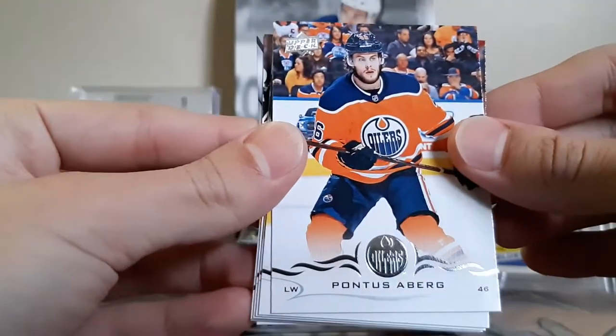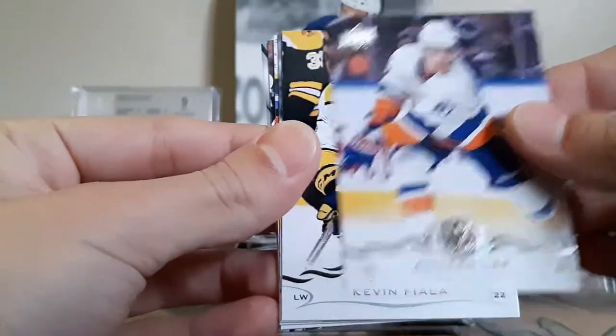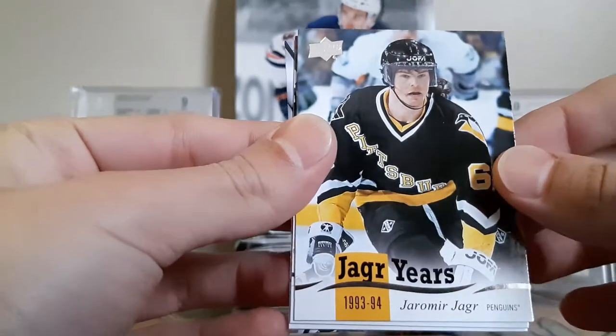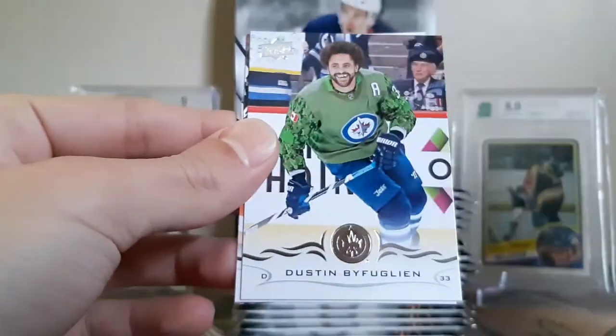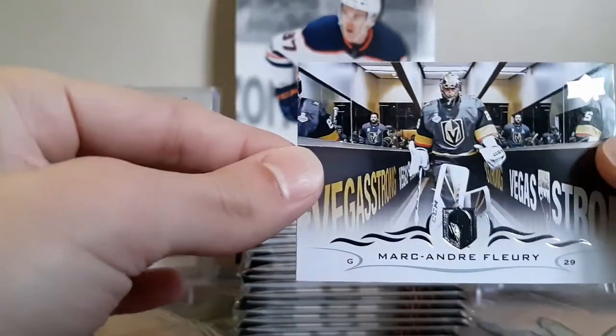Anyway, getting back into it, we got Pontus Aberg, Jeff Petry, Anders Lee, Kevin Fiala, and we got a Jágr Years from 93-94 when he was with the Penguins, Dustin Byfuglien, Chris Tierney, and the Flower.